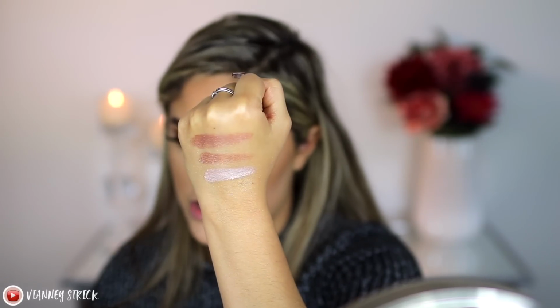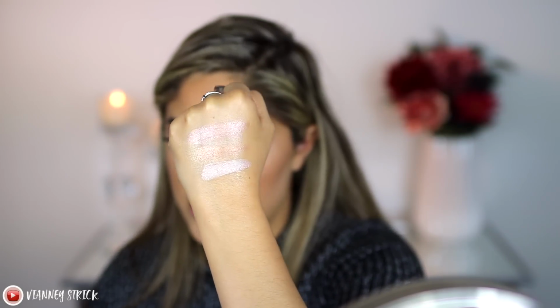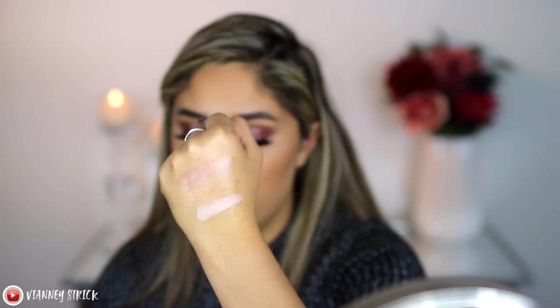Let's hope that these Velour highlighters work better. Honestly, these look like the exact same consistency as the eyeshadows. It's just like a cream. They look exactly like the other eyeshadows. I'm pretty sure it's the same formula. These are just more like highlighter shades. Let me swatch the loose ones, and then we can find a way to try to put all of them on our face.